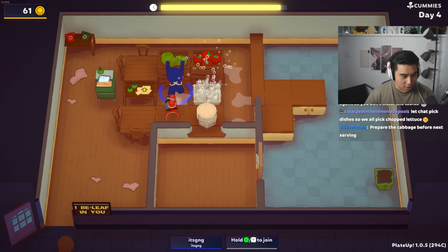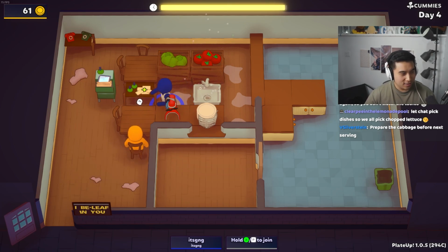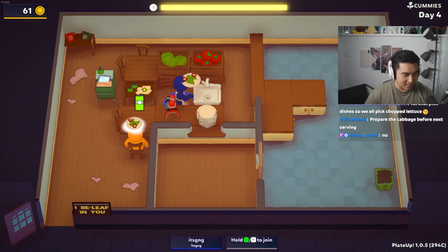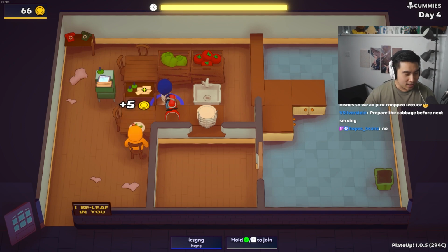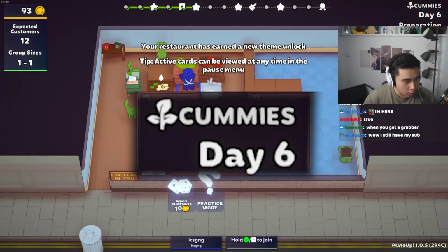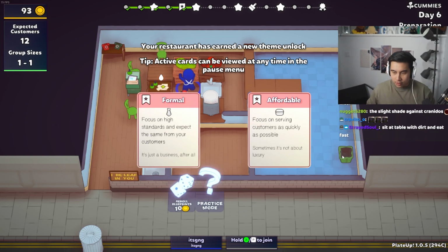Let chat pick dishes, so you guys all pick lettuce. Will you actually pick lettuce? That also sullies the challenge. If you guys help me and make it too easy, it's unbalanced. Formal, I don't think I go for. They make less mess, eventually no mess, versus affordable, faster eating. Okay, let's do it.